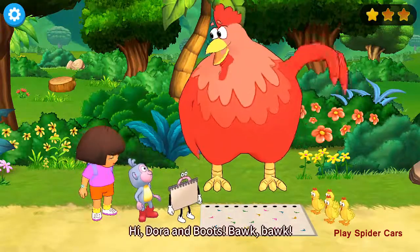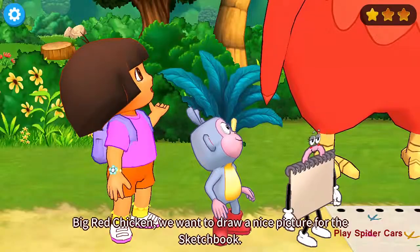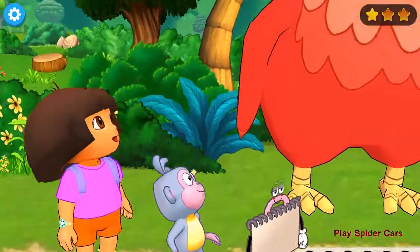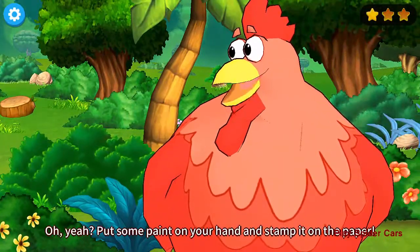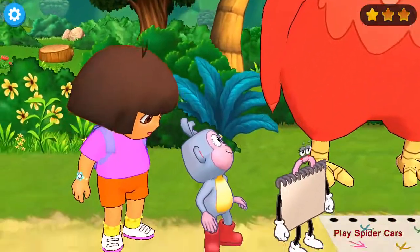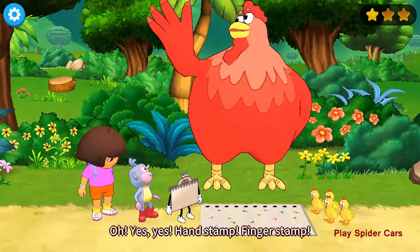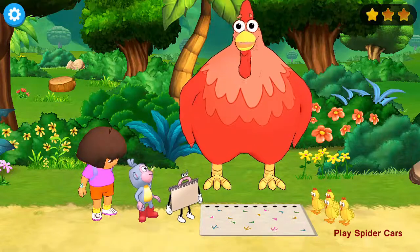Red Chicken! Hi, Dora and Boots! Big Red Chicken, we want to draw a nice picture for the sketchbook. Yeah! What can we do? Oh, yeah? Put some paint on your hand and stamp it on the paper! They'll make a fun picture! Like a stamp? Oh! Yes, yes! Hand stamp! Finger stamp! Fun!